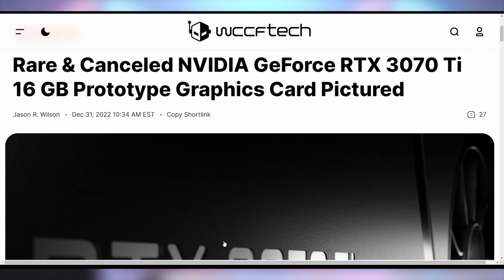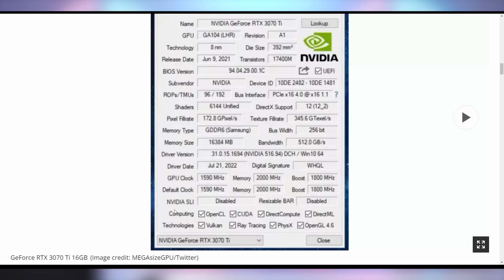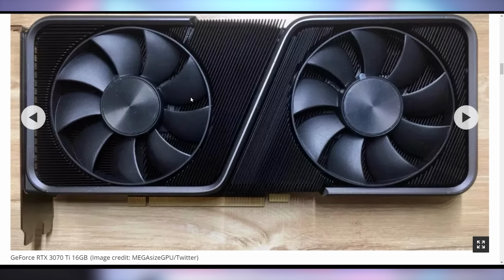The numbers don't have to matter here, just like they don't with the 3070 Ti. Yeah, 3070 Ti. We'll talk about the 4070 Ti in a second, but a 3070 Ti with 16 gigabytes of RAM has been pictured, which is more than the 8 gigabytes that you can get if you bought a 3070 Ti. Somebody found it. It exists. It came out in EEC filings that we were supposed to maybe get this, but NVIDIA decided you don't need that much VRAM, so suck it.